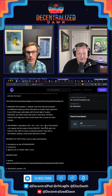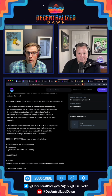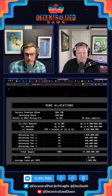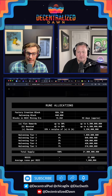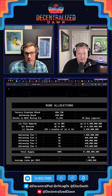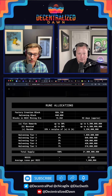So the amount that you will be mining through these little mini, we'll call it 3-week halvenings, will go down and down and down. So the people who are mining earlier will get more of these rune tokens. There are 21 billion runes tokens, which I don't love things in the billions like that. I wish it was smaller, but I think they did that because they had to give away 21,000 for somewhat the fairest distribution they could try and figure out in a short time.